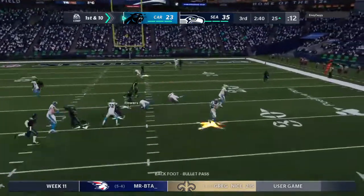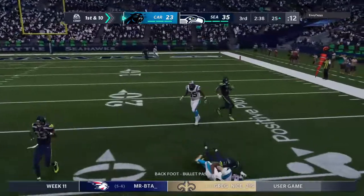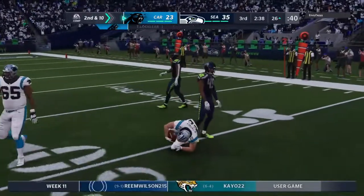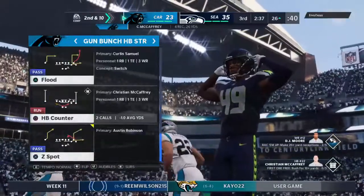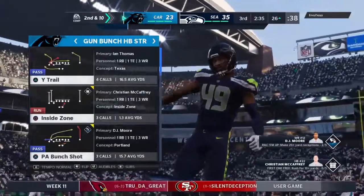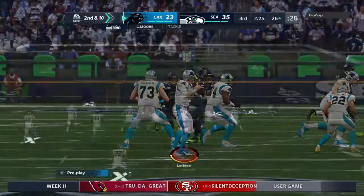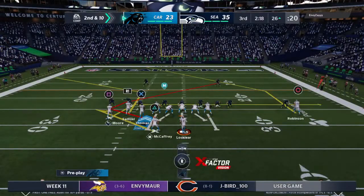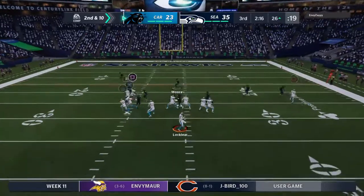Looking to throw. Locklear. They'll set up the screen to McCaffrey. No gain on the screen there. It's 2nd down. Well, that was a simple throw and catch, but even with that completion, 0 yards gained, so they're behind schedule on down and distance. I think they were hoping to get it to him. He could make a man or two miss, but that window closed quickly.